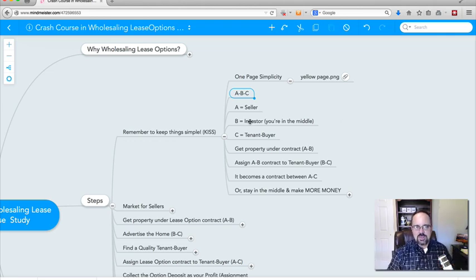So back to the A to B to C, this maybe helps in explaining how it's wholesaled or flipped. First of all, you get it under contract with the seller, the A to B. That's my option contract. Now I have equitable interest. I'm a principal. I am the buyer of the property. Now when I turn around and advertise it in the B to C, I'm not advertising the property, I'm advertising the contract that I have, all right? It's important to remember that. I have this property under contract on the A to B, and I'm going to advertise the contract for a tenant buyer, the B to C, okay?